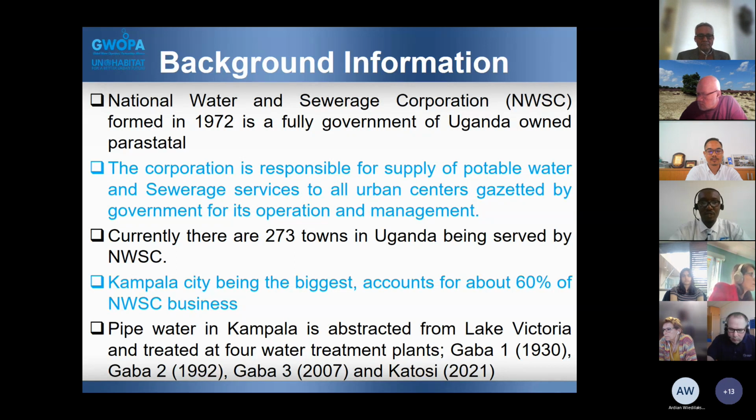So we have all the water, really, I would say 99% of the water we use in the city is abstracted from Lake Victoria. And of course, treated at the 4 different treatment plants we have in the city. We have Gaba 1. This is the oldest plant that was established in 1930, the time of the colonialists. And Gaba 2, of course, as the city was growing, came in around 1992.